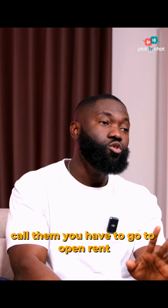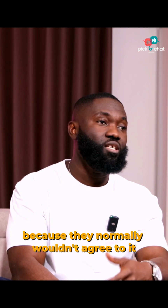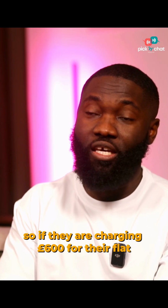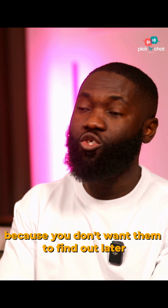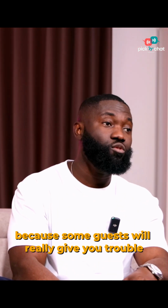Call them. You have to go to Open Rent, wherever you can get direct access to landlords. I wouldn't advise you to go to estate agents because they normally wouldn't agree to it. Speak to direct landlords. Let them know you're going to pay more. So if they are charging £600 for their flat, you offer to pay 700, and let them understand, because you don't want them to find out later that you're using their property for Airbnb. Trust me, they will find out, because some guests will really give you trouble.